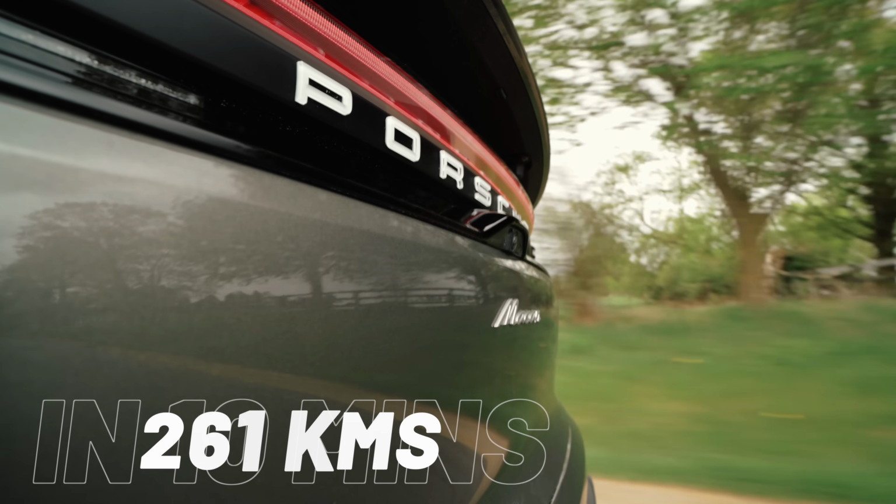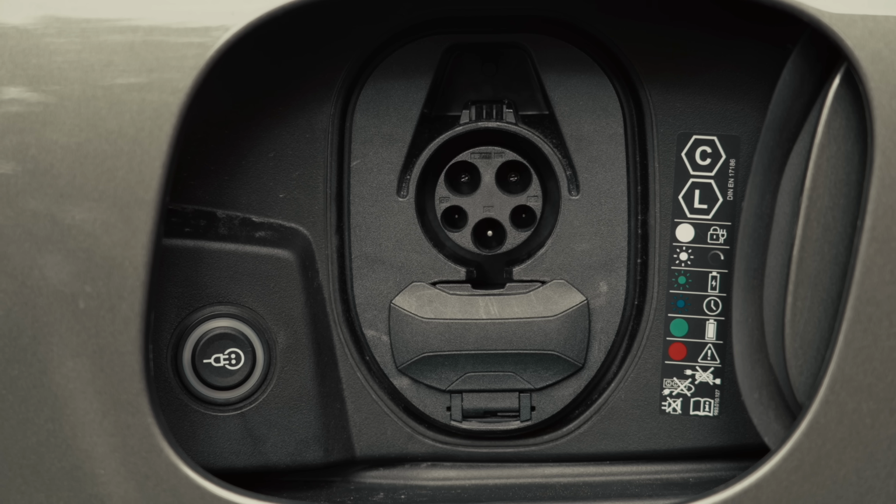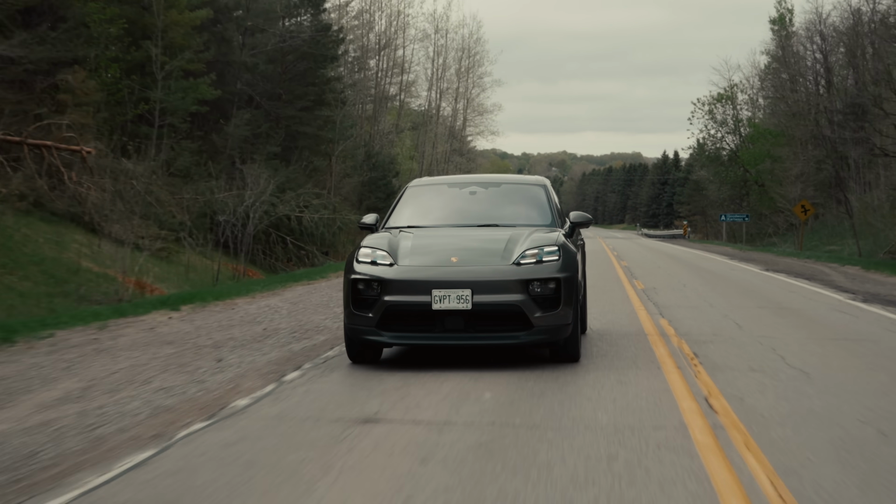And with that charging speeds, you can get 261 kilometers in just 10 minutes of charging up, thanks to its 800 volt architecture. So you can DC fast charge up to 270 kilowatts.